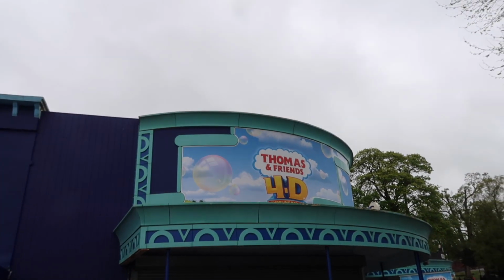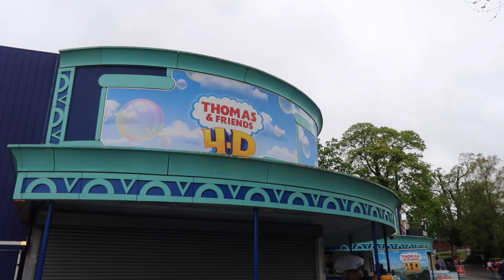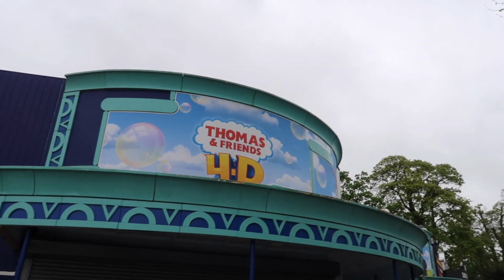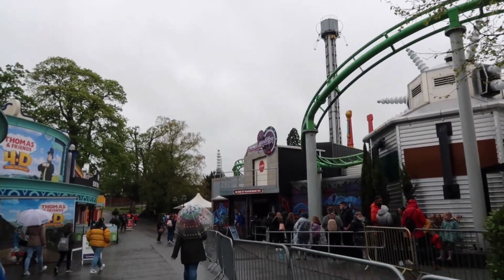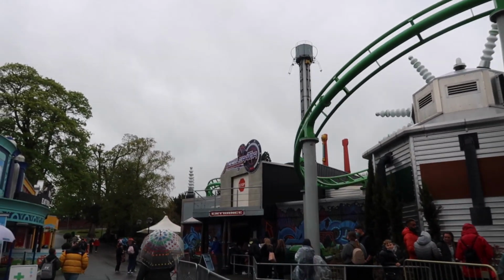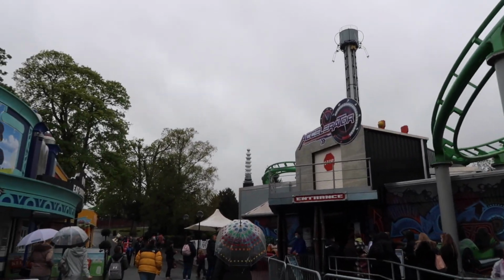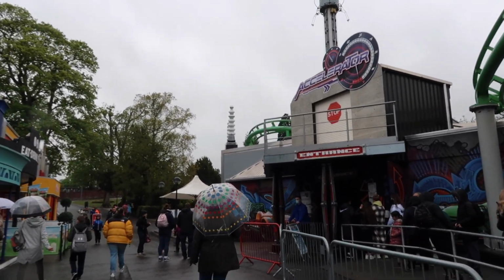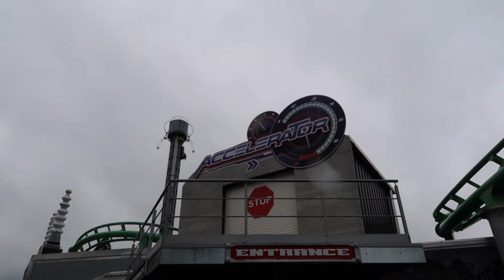Back in Drayton Manor Park itself at the moment, we've got Thomas & Friends 4D cinema. This is closed at the moment due to the current guidelines, which is unfortunate. So we're going to go on Accelerator. I believe this used to be themed to Ben 10. We can give this a go. It's got a weird kind of layout to it, but hopefully this should be pretty fun.